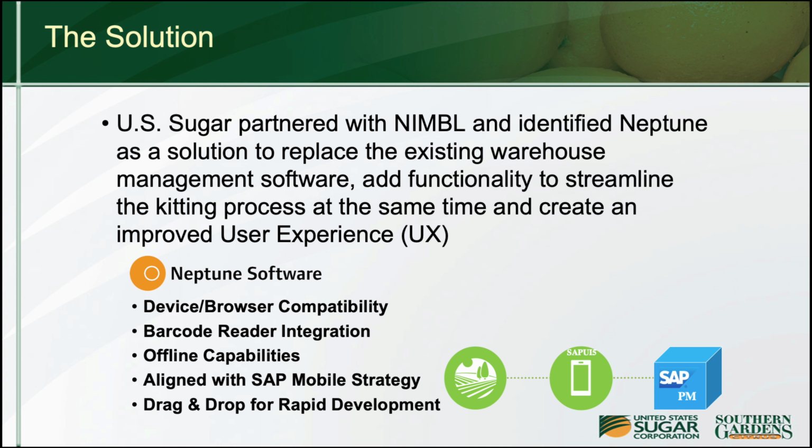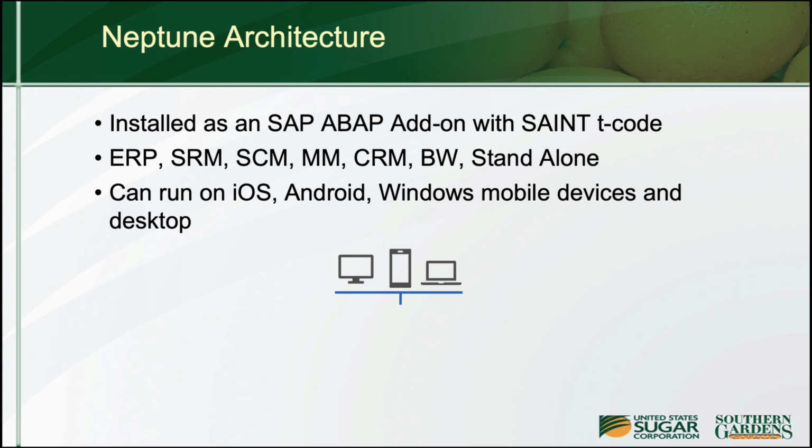So U.S. Sugar partnered with Nimble and identified Neptune as a solution to replace existing warehouse management software, add functionality to streamline the kitting process, and at the same time create an improved user experience. The Neptune platform was selected primarily for its device browser capability, barcode reader integration, offline capabilities, and alignment with SAP mobile strategy and drag and drop rapid development.